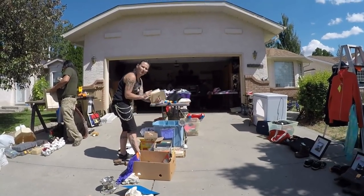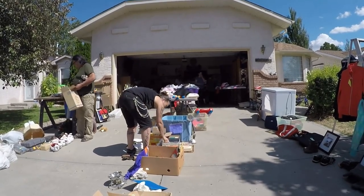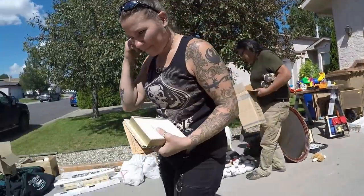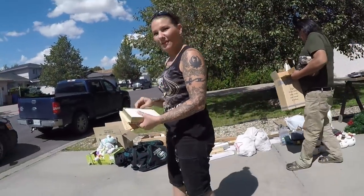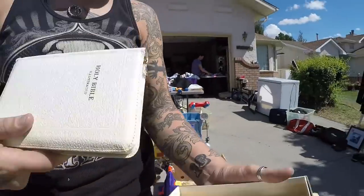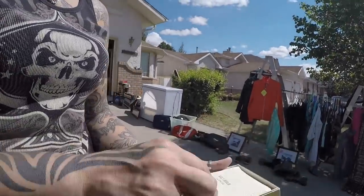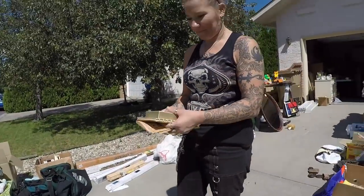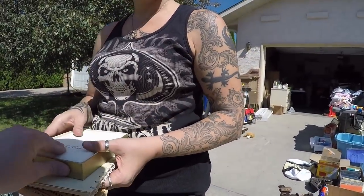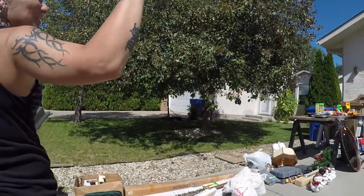Oh, that's a Bible. In the box, yeah. Okay. Nice Bible. Yeah, it has the zipper. Oh, that's really pretty. Yeah. In the box. Is it leather? It might be. It's hard to tell. It is hard to tell. Okay. Thank you so much.